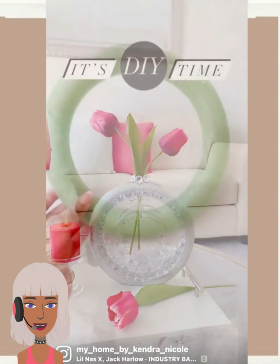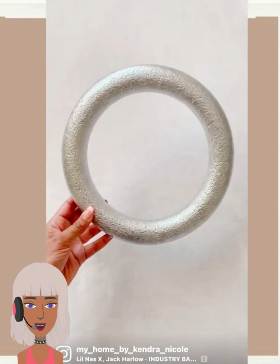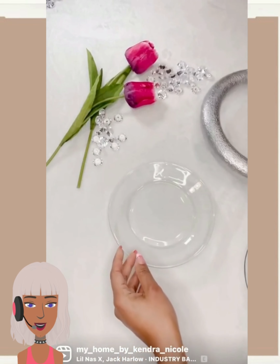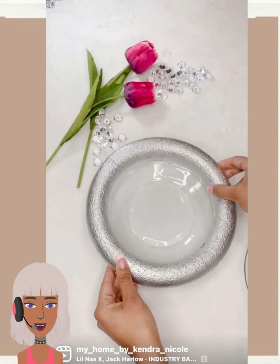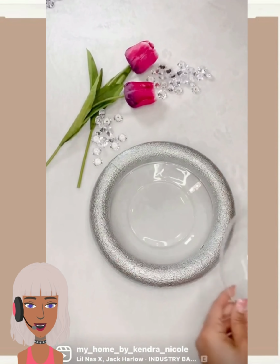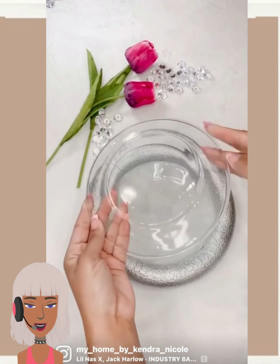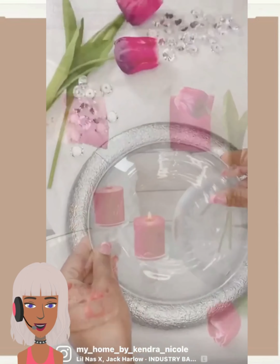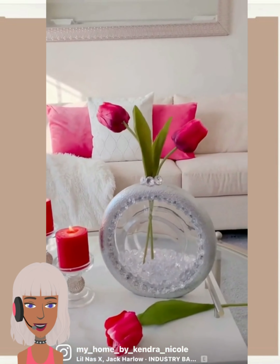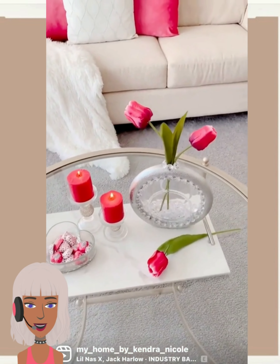And then we have this vase design. So this uses styrofoam. Oh, a little plate. Wow, very cool idea. And then she put the crystals in there. Wow. Very nice.